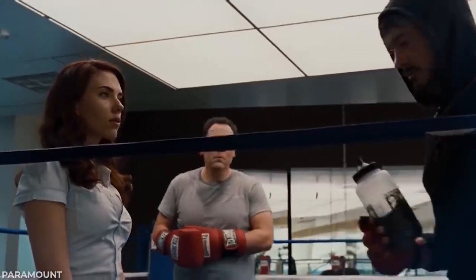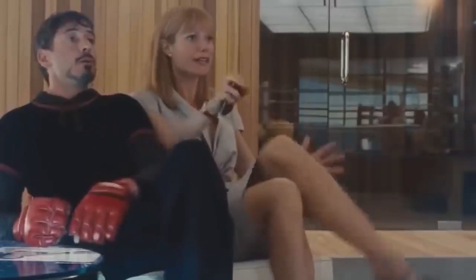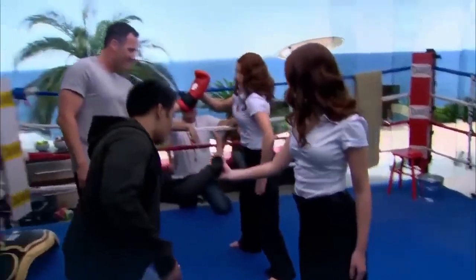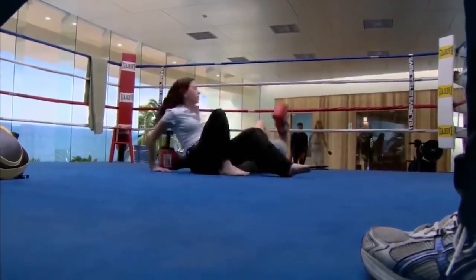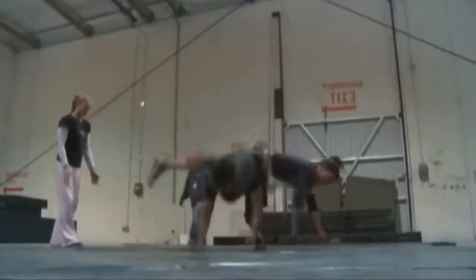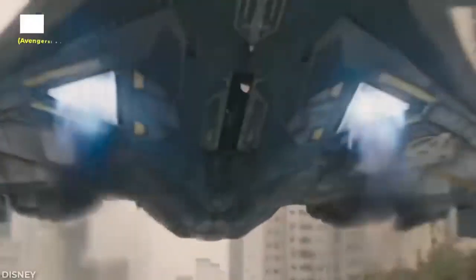If you can impress Tony Stark, you know you're doing something right. Scarlett performed this entire fight scene with Happy herself. It did take quite a few weeks of training with her stunt double Heidi Moneymaker, but by the end of it, she was flipping Jon Favreau on his back like it was her job. It kind of was. Although Heidi did admit there was a part of the fight sequence that she had to jump in and film herself. The stunt included a one-handed cartwheel that led to her legs around his neck, so that she was able to push him to the ground and flip him over.